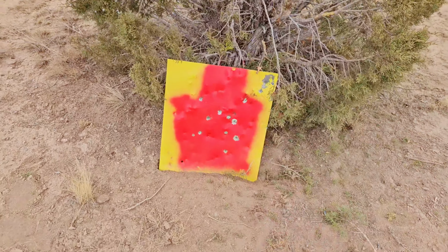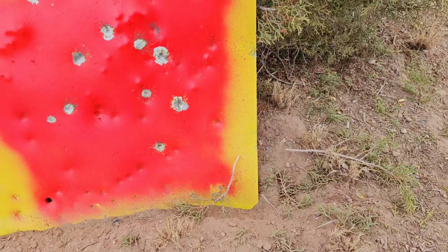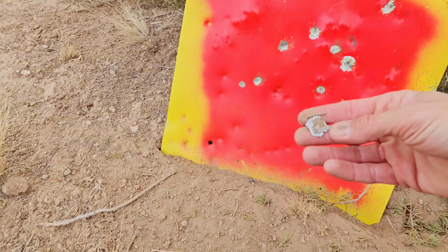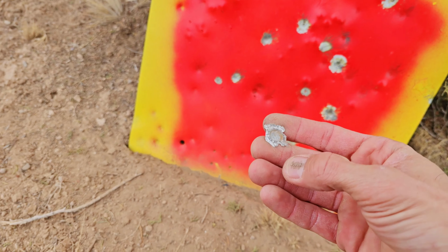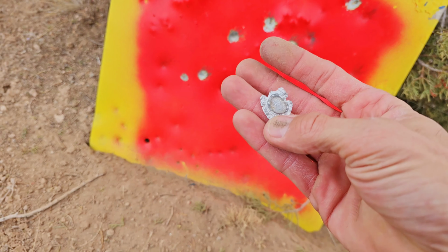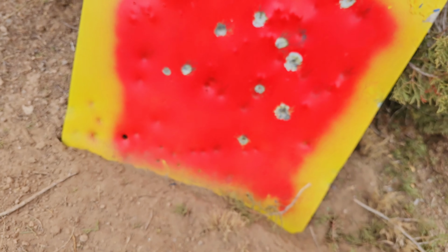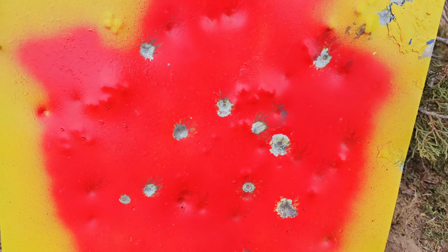Look at this. Nice. Let's see, can we find some lead? Any lead around here? Ha! Here's one. There we go. That's some pretty good spread for 300 yards. That's what it's doing to the slugs at 300. Pretty awesome. Putting some pretty good impacts here in the steel as well.